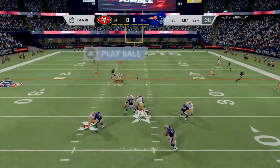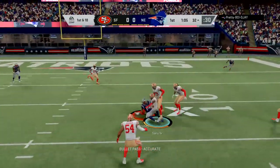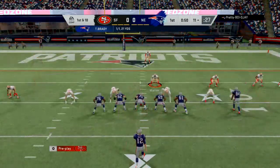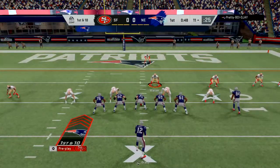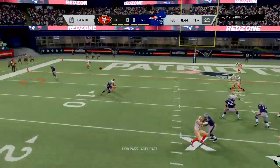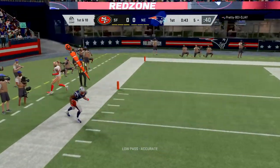Now Brady. Caught by Sanu. And he gets this one inside the 15, just a yard or two shy of the 10. A good pickup there, 21 yards. Right after the turnover, they come out throwing.